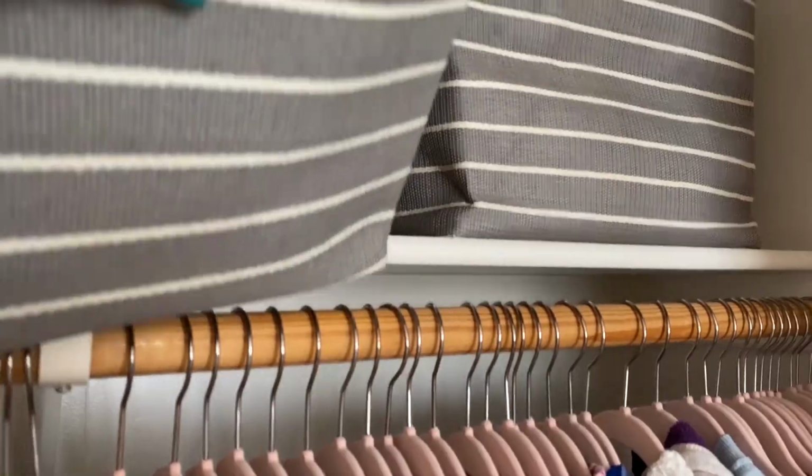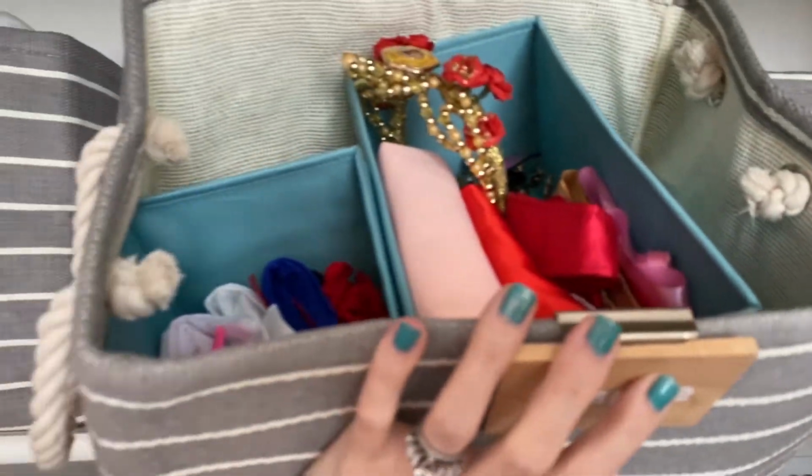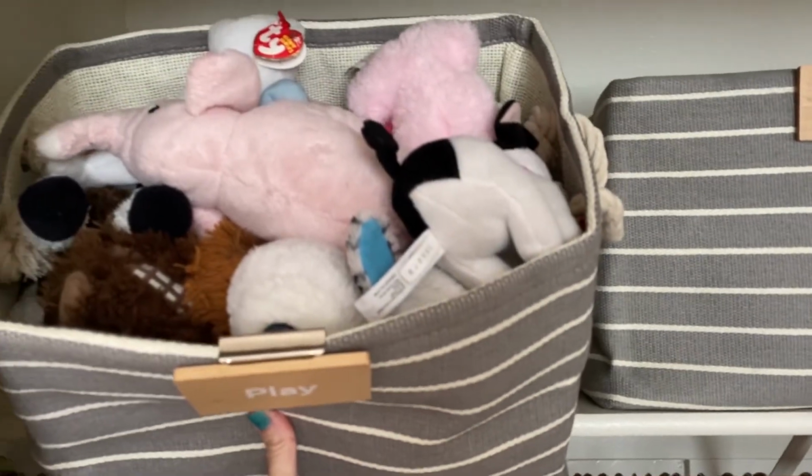And then the next one is her dress-up clothes. And again, over the years, this has evolved. Whereas when she was little, she had tons of dress-up stuff. And now she just has a few things that she really loves to wear. So we're going to call that one Sparkle. And then the last one is Play. And the reason why I chose Play is so that the bin could just be whatever she needed it to be at the time.